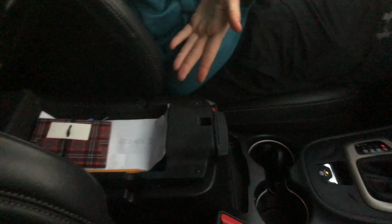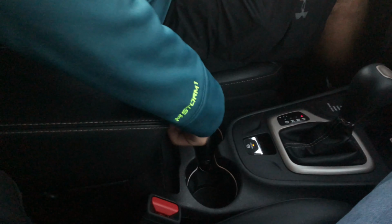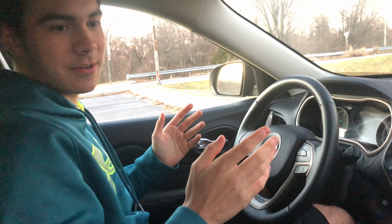And then we do have your typical two-level storage area in the center console. It's average size, you can fit whatever you need in there. Other cool details include some of this lighting right here on the cups and right here around your power area. Overall, it's a very well laid out interior.